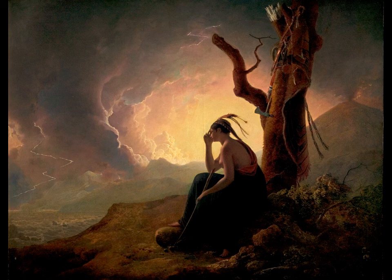I must point out the most intriguing detail, because it's not on the label. See the tomahawk? That was made in Sheffield. They were made in Sheffield and exported to Canada.